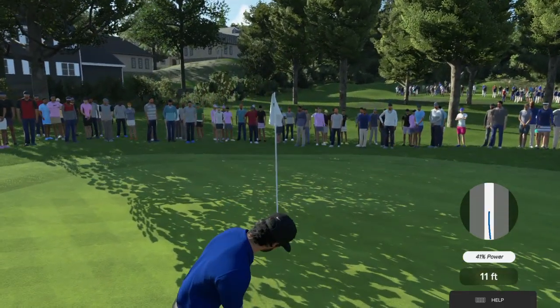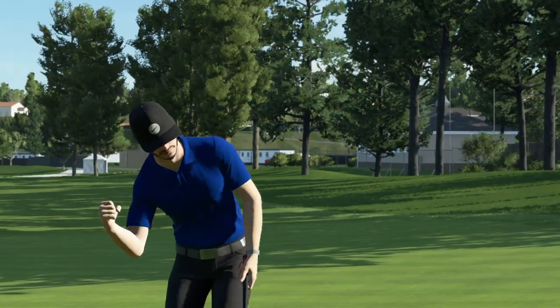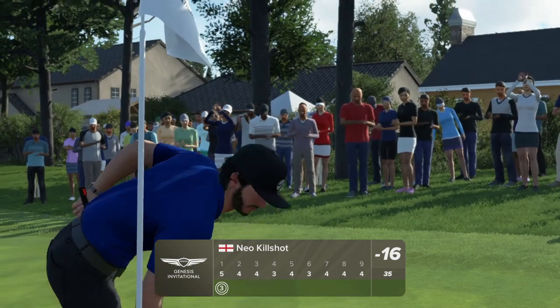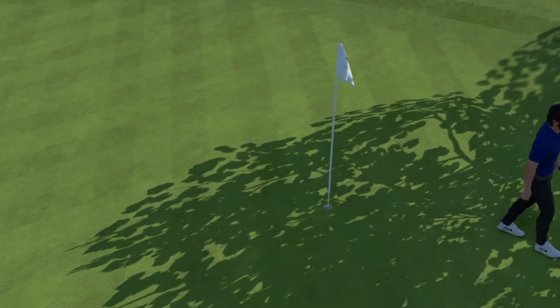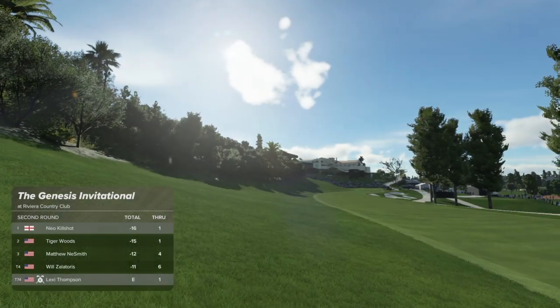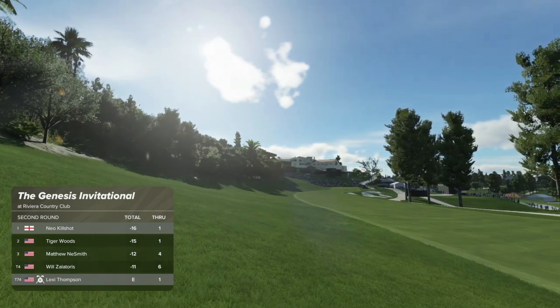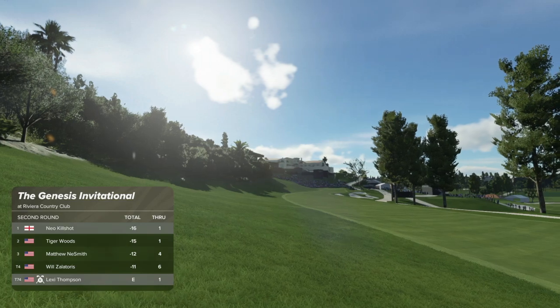Surely it's going to. And Rich, what a start. Coming out of the gate very hot after opening up with an eagle. Cannot imagine a better way to start their round off with an opening eagle. So, still currently in the lead after that hole, but Tiger Woods is lurking in second place.